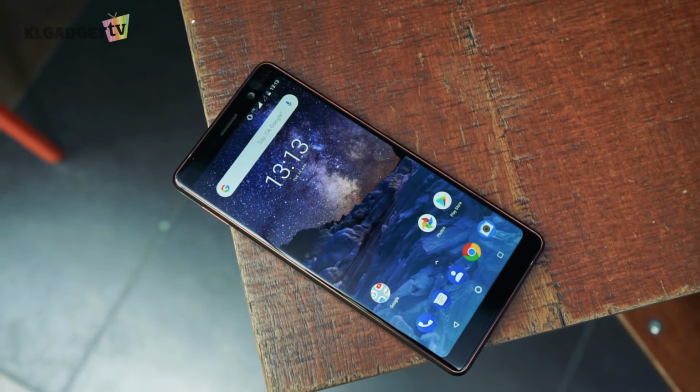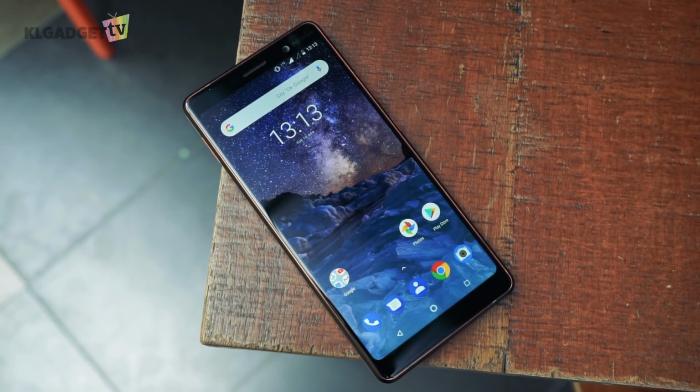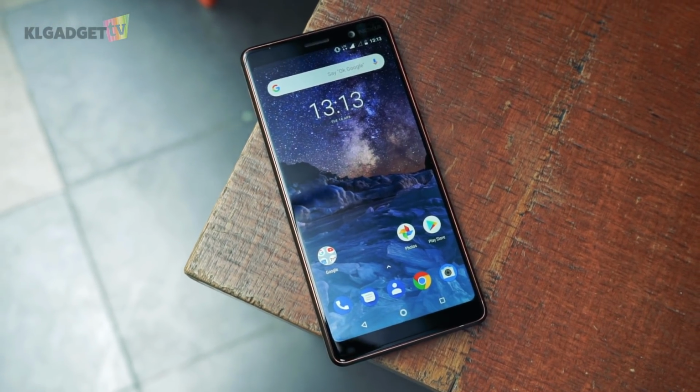The phone comes with a 6-inch Full HD Plus display, and Nokia has finally adopted the 18:9 aspect ratio. So what you're getting here is actually a 5.5-inch phone that comes with a 6-inch screen. So that's nice for those of you that do a lot of reading on your phone. You're definitely going to get a lot more content on your phone at a glance.